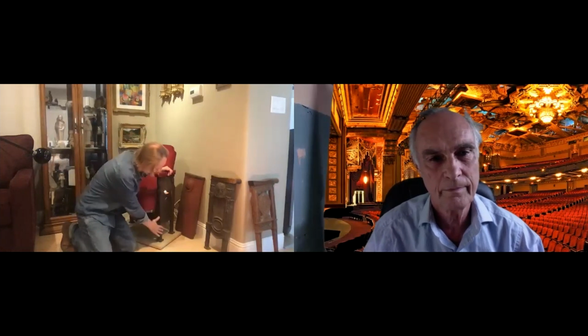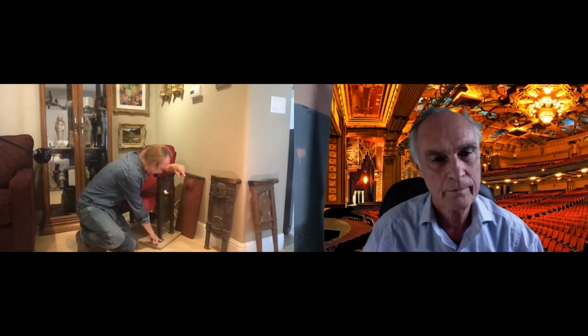This has original 1929 paint on it. It was originally gold with some crimson, mostly worn off. I found out that it was in the balcony, and the way you can tell that is it was on a level surface. The legs are even. When they're built for a sloping floor, they're a little off kilter.